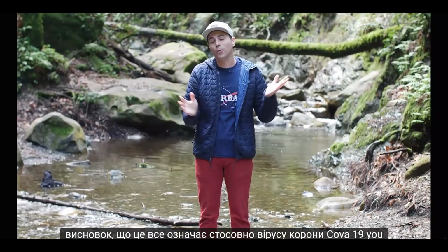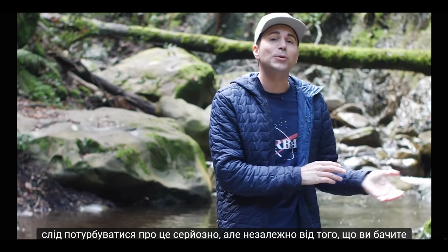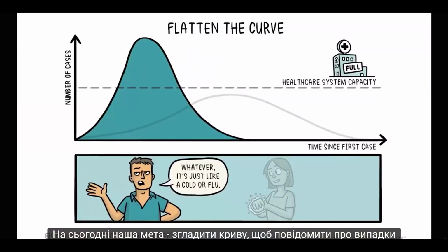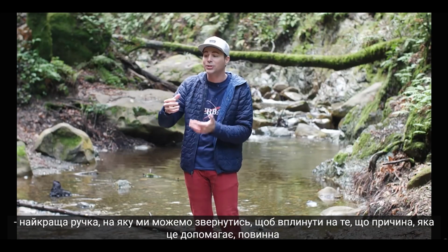In conclusion, what does this all mean with regards to the coronavirus COVID-19? You should be concerned and take this seriously, but regardless of what you see in the coming weeks, there's absolutely no need to panic. As I'm sure you've heard a bunch by now, our goal is to flatten the curve so that reported cases stay just under the capacity of the healthcare system. And social distancing is the best knob that we can turn to affect that.